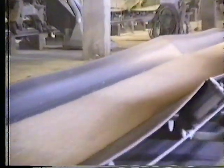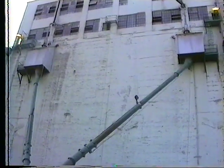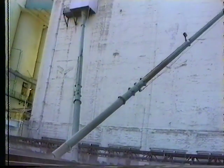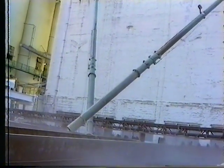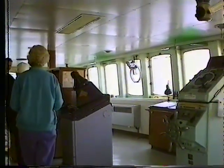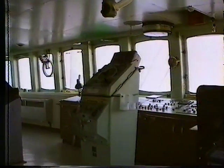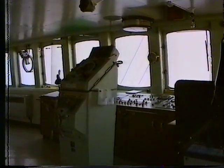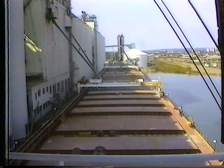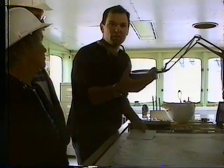We made our way back inside the elevator and then out onto the deck of the ship. From here we got a great view of the side of the elevator, showing the tubes used to load the ship. The first mate took us into the bridge and was quite eager to explain the methods of navigating the ship through the lake and the locks. Fortunately, the loading had ceased momentarily, so the dust was not too thick. Nevertheless, I covered my camera when out on deck.